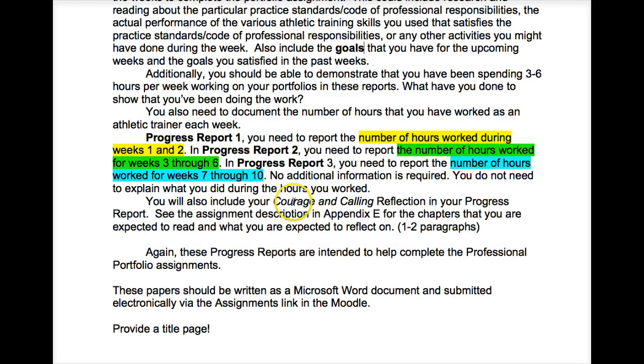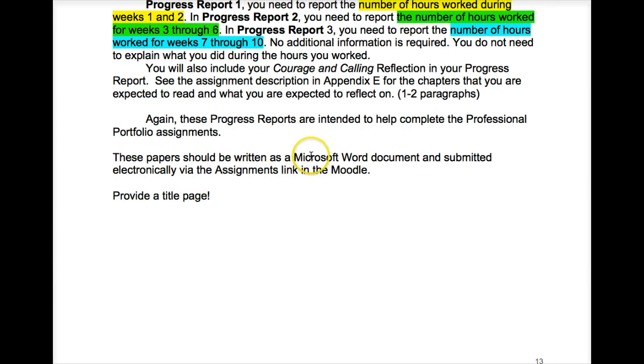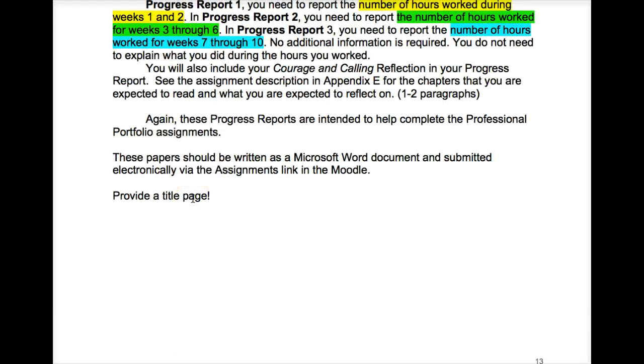The other thing you're going to include is your courage and calling reflection in your progress report. I'm going to go to that assignment in a second, but it's 1 to 2 paragraphs which you're going to reflect on. Again, the progress report is intended to just help you stay on track with your professional portfolio. It's kind of an accountability assignment. You're going to use Microsoft Word, and you're going to turn these in at the assignment link in Moodle and provide a title page. You can use the title page example in the professional portfolio template to help you with that.